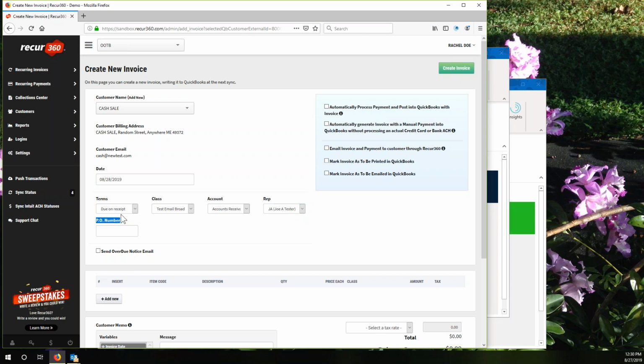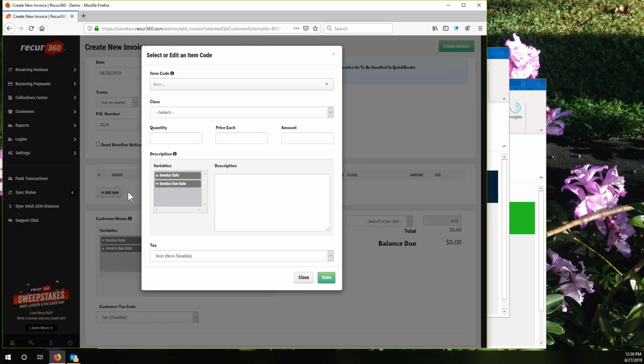Another new feature is to be able to put a PO number on an invoice that's going to post to the PO number field in QuickBooks. So that's available to you now, and that will post into QuickBooks. If I want to send an overdue notice, I also have my normal options to be able to automatically pay this invoice and email it to the client. Then you simply add your line items here.